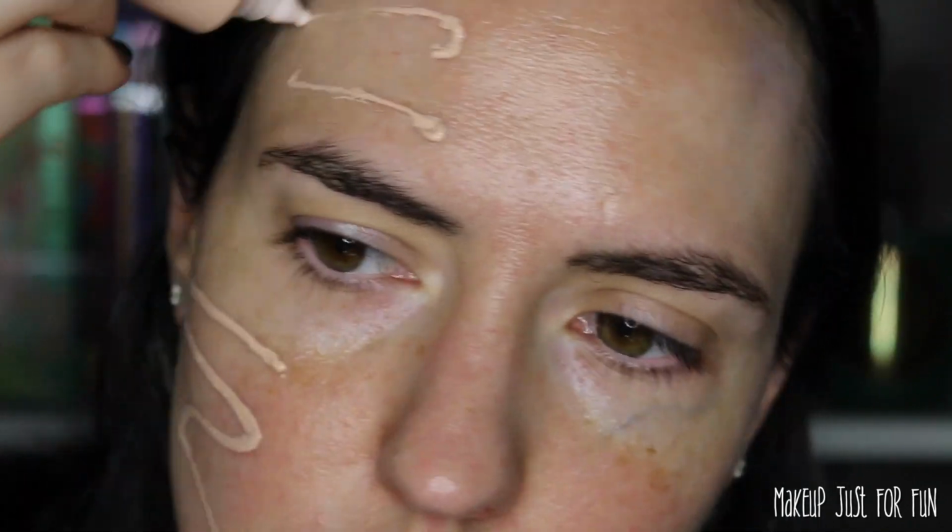Be better than me. As usual, I'm just giving you an unfiltered close-up look at my face so that you can really get a good sense for what this coverage looks like and what the texture looks like over time. Especially for base products reviews, I just like to start with that little baseline.